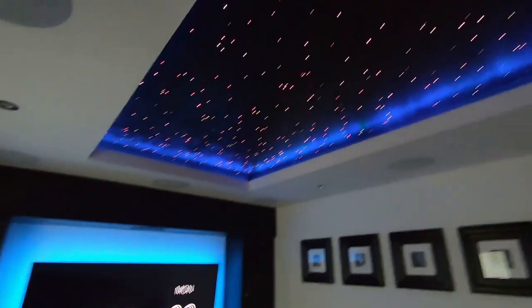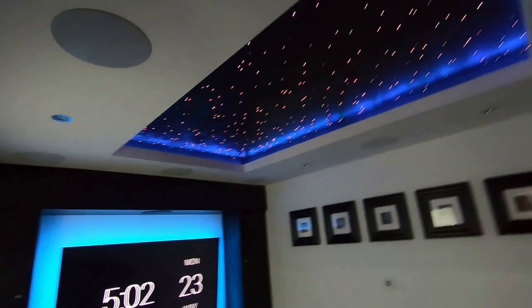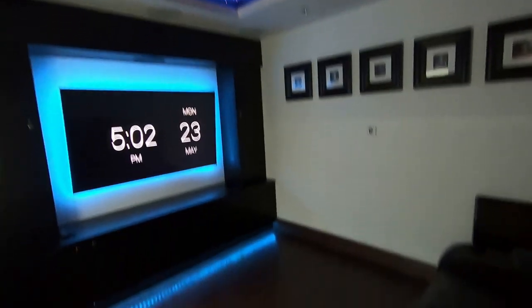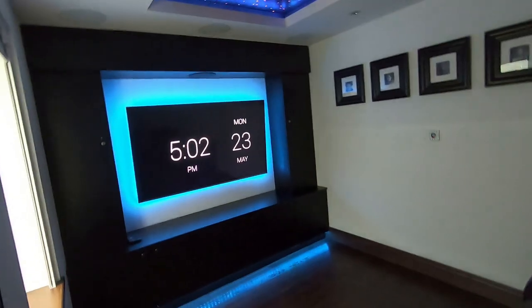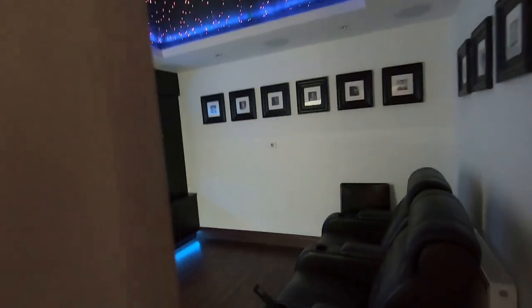It's got 7.1 surround, Dolby Atmos. It's got all sorts of crazy options. It's got this star thing on the ceiling too. Really impressive. Two recliner chairs that are really comfy. And the sound is absolutely mind-blowing. Absolutely amazing. So you come back out here.